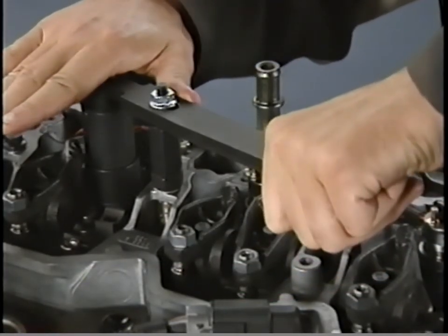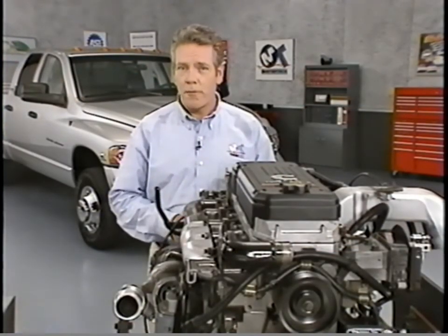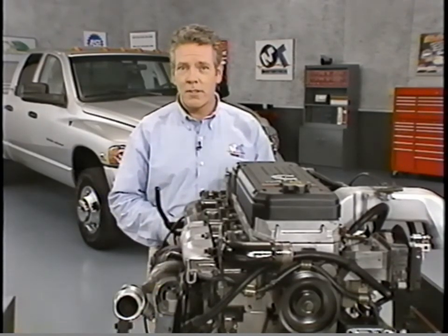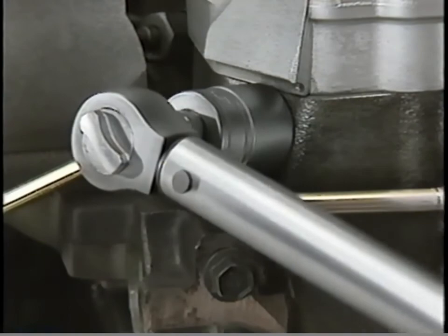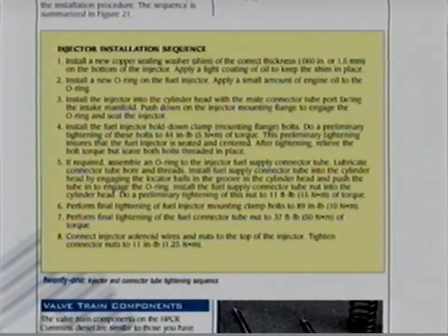Injector installation is not simply the reverse of removal. Establishing the correct torque on the injector fasteners and the connector tube nut is critical, as is the torque on all fuel system components. To ensure a good seal, injector fastener tightening is done in 3 stages, and connector tube nut tightening is done in 2, so be sure to follow the steps in the installation procedure. The sequence is summarized in this month's reference book.